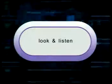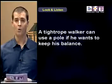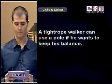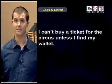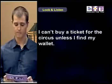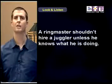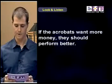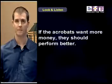Look and listen. A tightrope walker can use a pole if he wants to keep his balance. I can't buy a ticket for the circus unless I find my wallet. A ringmaster shouldn't hire a juggler unless he knows what he's doing. If the acrobats want more money, they should perform better. Read and repeat.